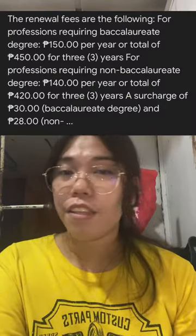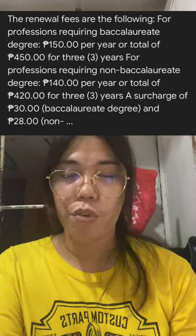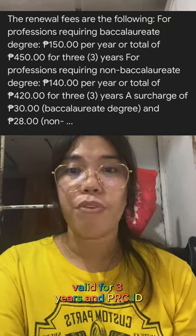So, after that, hindi po siya libre guys ha, yung renewal. Akala ko nga free, but you need to pay the renewal fee and how much it is. So, the renewal fee is just only 450 and it is valid for 3 years. So, you need to pay 450 and it is valid for 3 years guys. And after that, you need to renew your license after 3 years again.